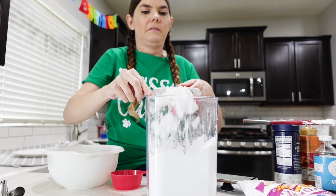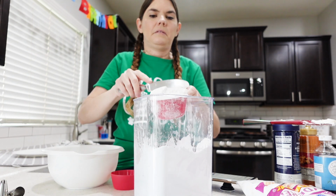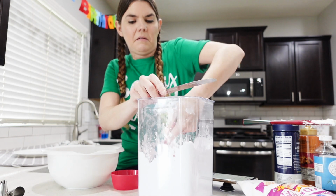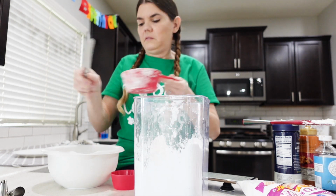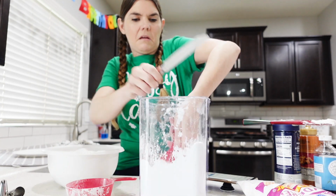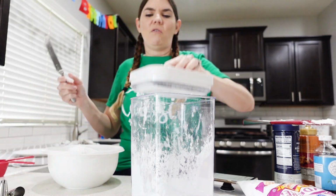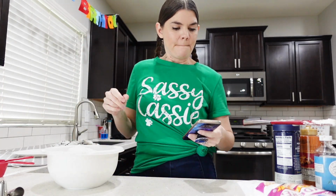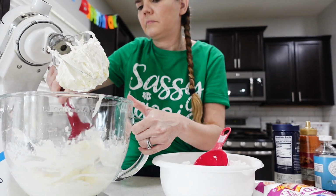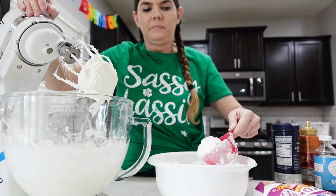Can't have icing without powdered sugar, so I like to get it all measured out into a separate bowl so I know that I have the right amount, because it's quite a bit, you know, 5 2/3 I think it was of powdered sugar. So I had to count, and then we slowly put it in and mix it in with the butter. The recipe actually called for 1 spoonful at a time. I'm like, I ain't got time for that. So I did about half of that little measuring cup there. It worked out just fine.